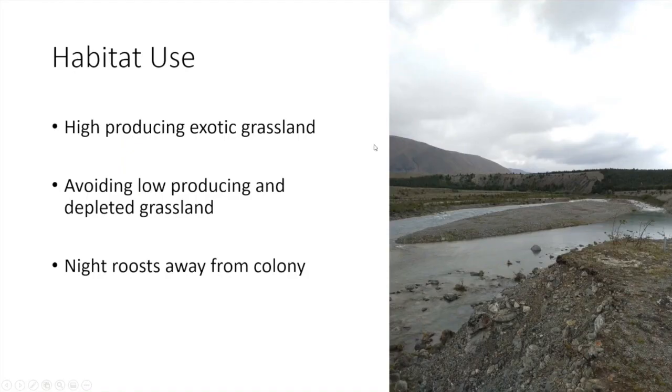And yeah, we'll get to that farmland bit. So yeah, the main thing we found when we actually sat down and looked at the data we got is that the terns were spending the majority of their time in high-producing exotic grassland, which is irrigated paddocks, basically. So that was quite an interesting find. So males, females, birds from both colonies, the majority of their time was in this grassland. And the key thing here is that they were using it more than it was available. So as a percentage, they were in that habitat a lot more than it was present around their colonies.